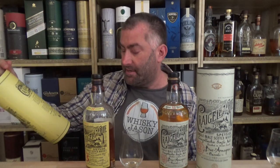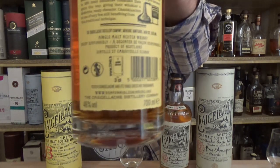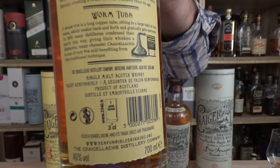This one only says non-chilled filtered. It doesn't even say it on the bottle. It does say it on the tube, which is a shame that it's only there. On the bottle, there's no mention whatsoever of natural color, nor does it say non-chilled filtered. You can see this a little bit here. What a shame, what a shame.